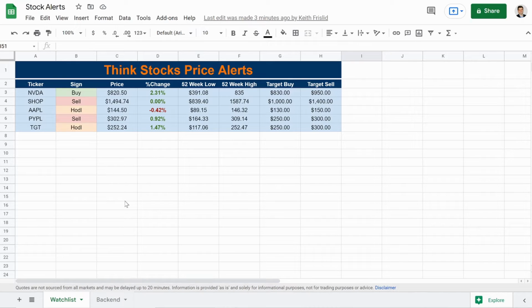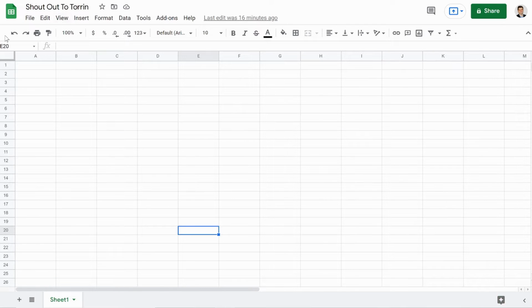So we're going to walk through this step by step to show you exactly how to create it. Again, huge shout out to Torin. Absolutely amazing tracker, and everyone's going to get a massive benefit from creating this. So unlike my other videos recently, we're not going to start with the code. We're going to start with all of the functions. I'm going to save the code for last.